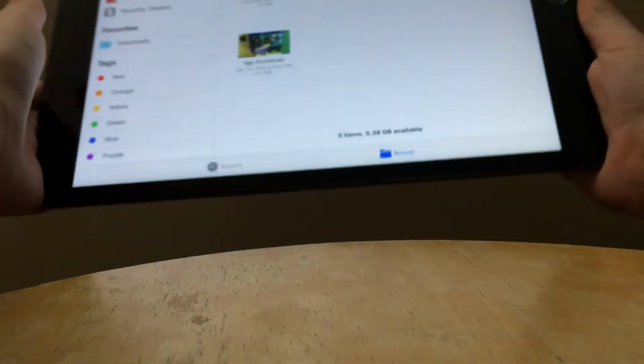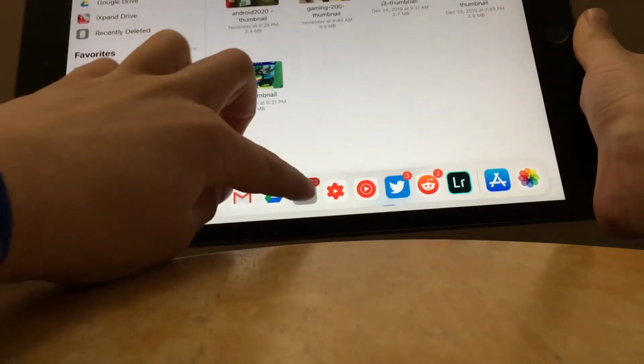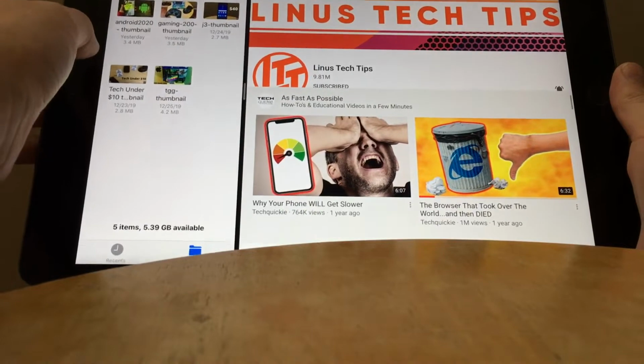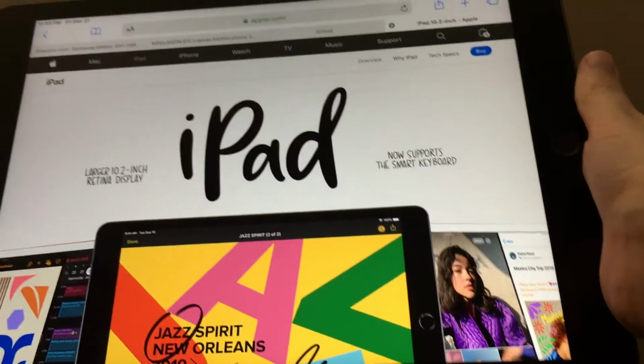Let's talk about performance. The Apple iPad 10.2 inch uses the same A10 Fusion chip as the iPhone 7. However, don't take it for granted because it actually runs very well, and in some cases is very much comparable to the iPad Pro, which, keep in mind, has an A12X Bionic chip.